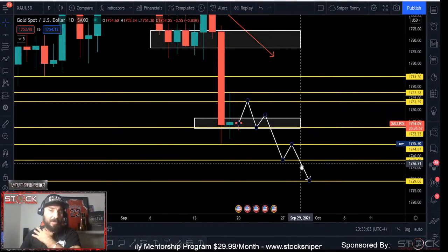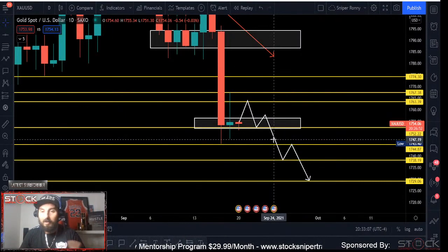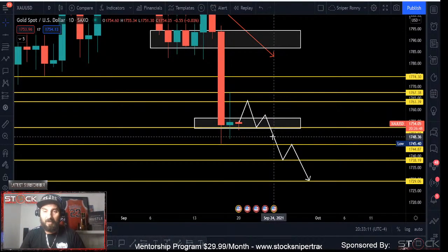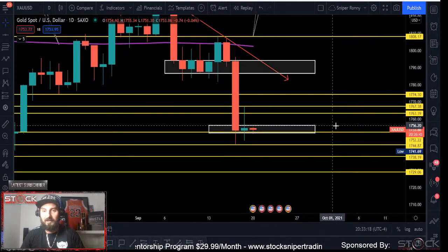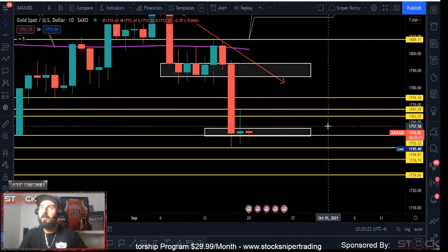I know a lot of guys are bearish on gold. Some guys are bullish on gold, you know what I mean? But those opinions mean nothing until we see what's happening live with real price action. We can always hypothesize where we think it's going to go, take educated guesses, technical guesses, but at the end of the day, it doesn't matter. It's all about price action. So that's what we're going to figure out, guys.